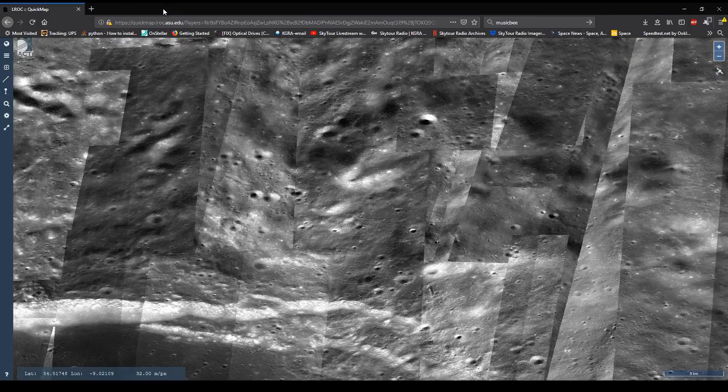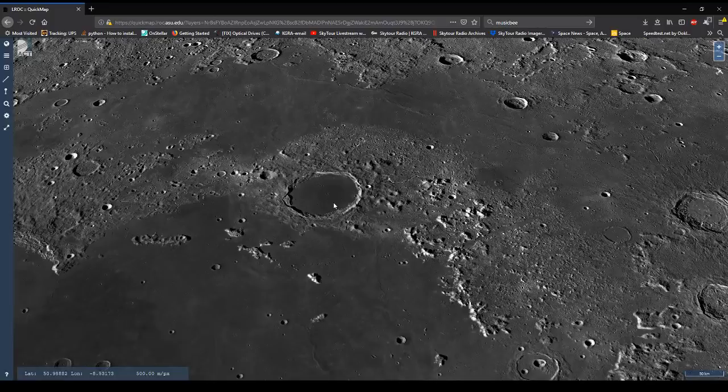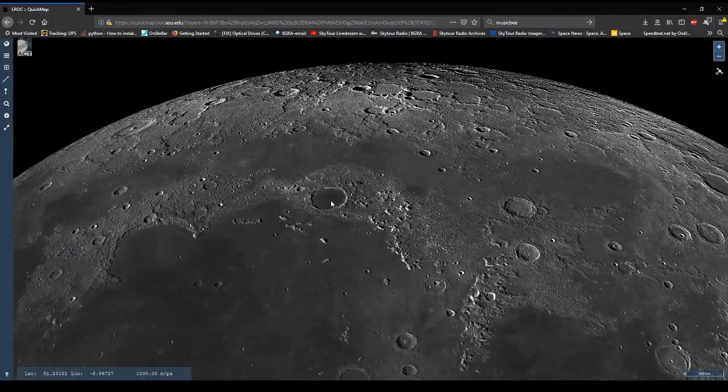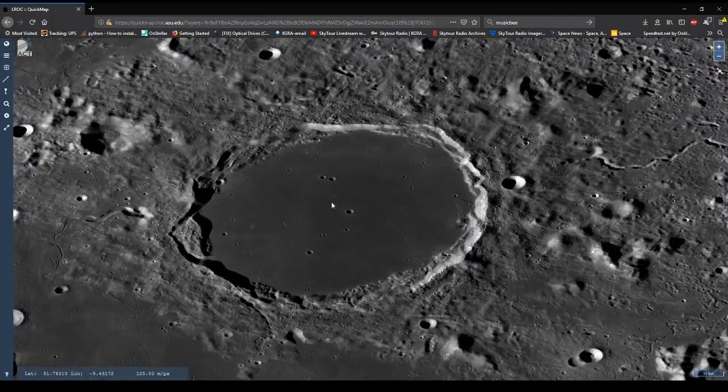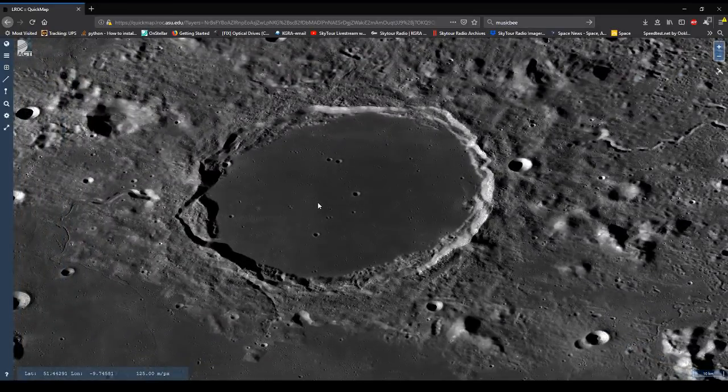Now, back to the live browser that I'm using here. This, of course, is Plato. It's 60 miles across, all right? And it's actually visible. I mean, in any telescope, we see it all the time on PNK space imaging. We even look at it in SkyTour LiveStream. But over on this QuickMap browser, we have some additional capabilities. We can zoom in, all right?